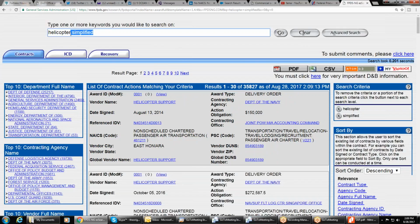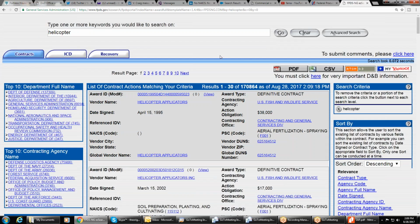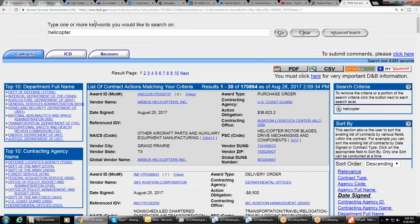Right now under helicopter, there's 170,864 federal contracts in the system. You say 1,780,000? No, 170,000 on the helicopter. Yep, I'm going to email you a copy right now so you've got it.